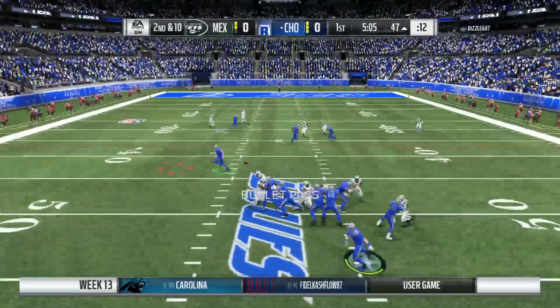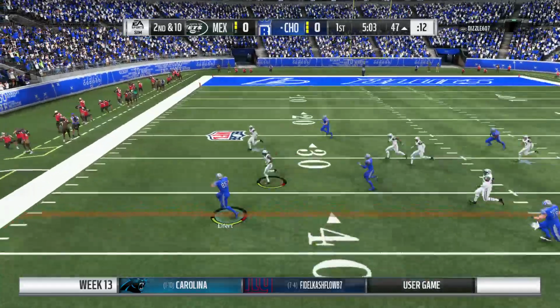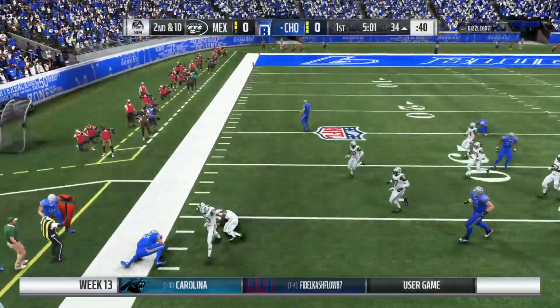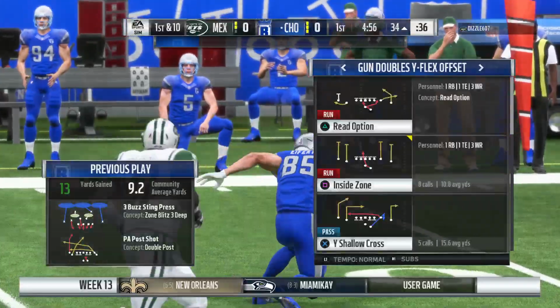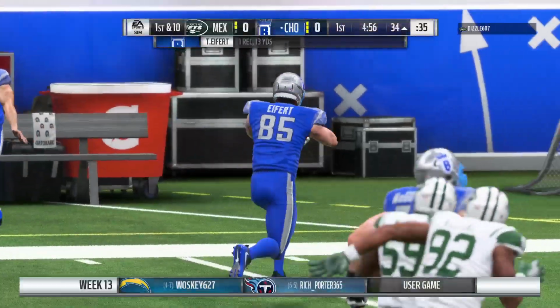Off play action. Finley got his man. It's Eifert. And he's corralled, but not before getting it inside the 35. 13 yards on his first catch. It's a 1st down as well.